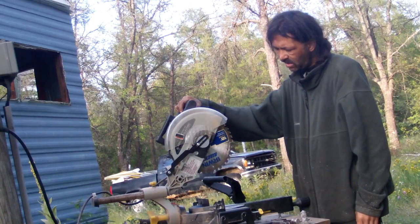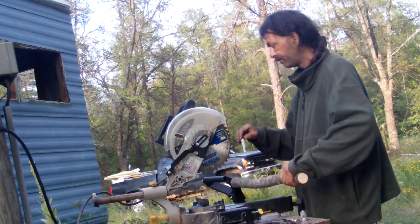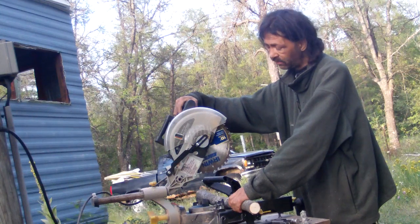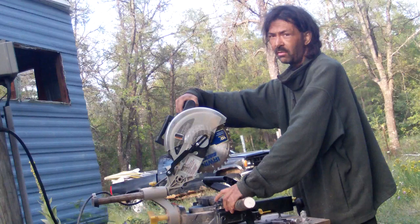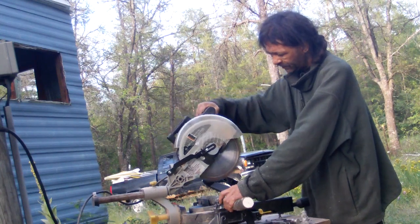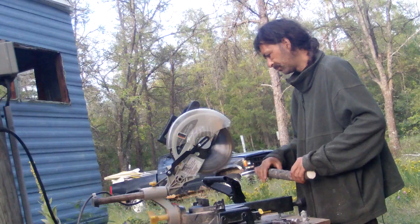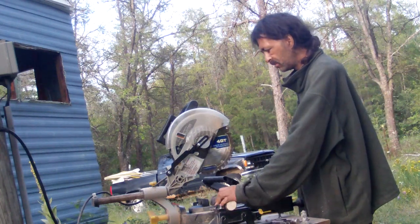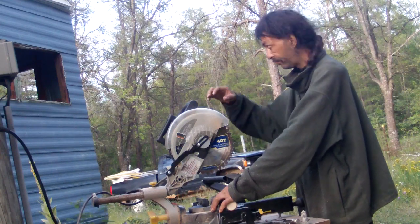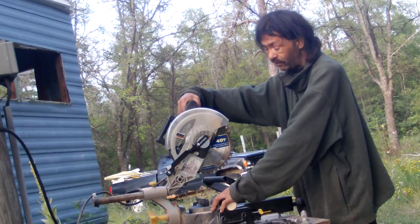Fix that. I don't like that. Guide's not coming back. Safety's not coming back down. Good way to lose a hand. So if that ever happens to you guys, don't use the saw. Get it repaired. But since I'm a moron, I'm gonna be doing it anyways. Please, kids, don't ever do this. You don't want to be called Stompy the rest of your life. Because fingers and hands don't grow back. Once you lose them, that's forever.